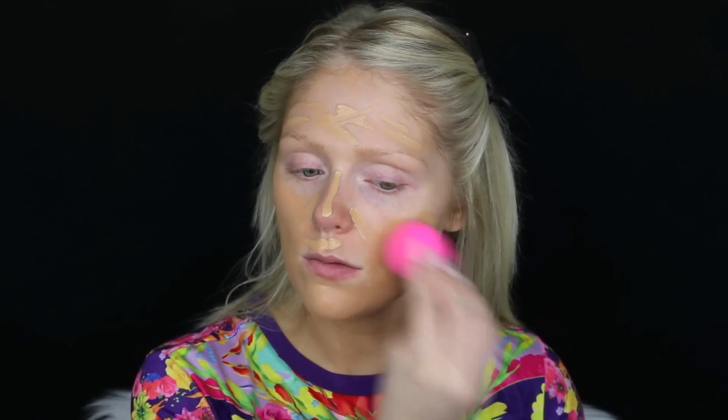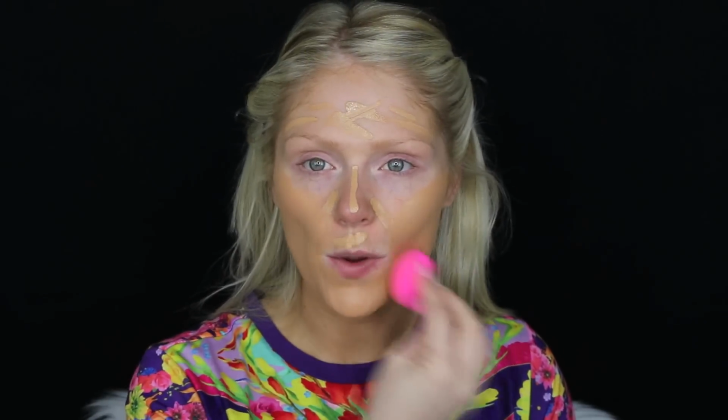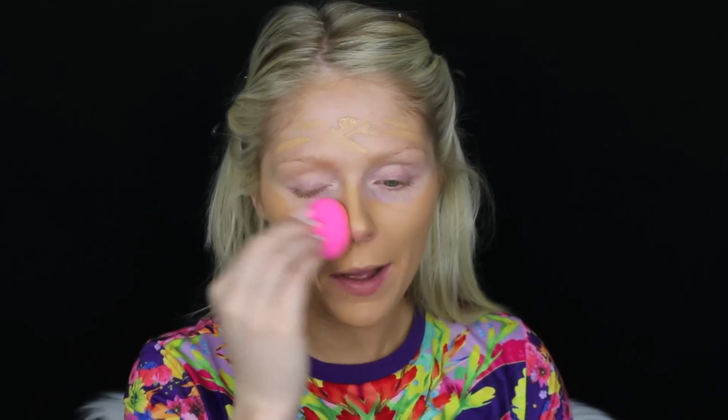Now I'm going to go in with a dampened beauty blender and blend this all out. So far it's blending really easily with the beauty blender, which is nice even though it is so thick, because I find that foundations that are super thick a lot of times don't blend out well, but I'm not having a problem with this one. It's blending nicely, although I don't think this color is right for me, so I'm probably going to have to get a different color, but I will still wear it throughout the day for you.